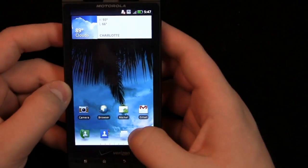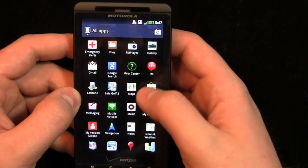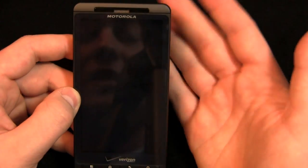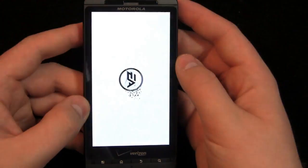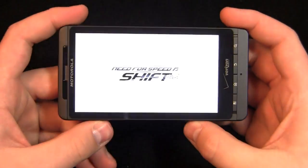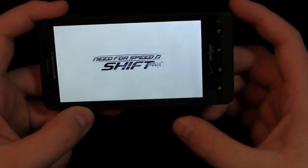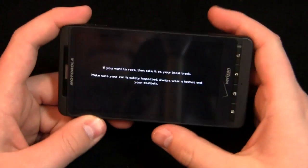Let's actually play around and go to Need for Speed. You've seen Gmail, you've seen Android Market if you've watched these videos. Let's go into Need for Speed Shift because this has that dual-core processor, the NVIDIA Tegra 2 dual-core processor. So it's got to be good when it comes to games. So we're going to load up Need for Speed Shift and give it a test here.